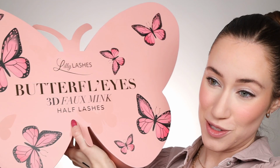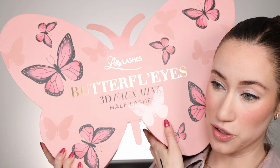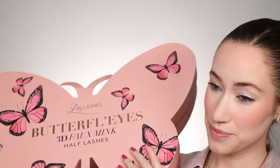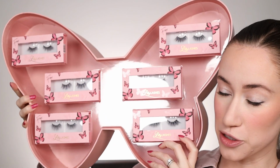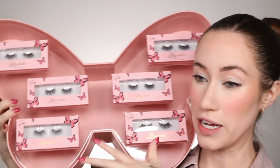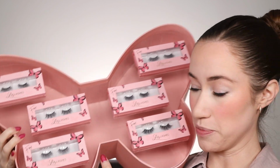Look at the PR box, it's so pretty. So these are from Lilly Lashes. They're called the Butterflies 3D Faux Mink Half Lash. And they have a few different styles, but you can see they're already small because you're only supposed to put them on the outer edge of the eye, which really intrigued me personally.